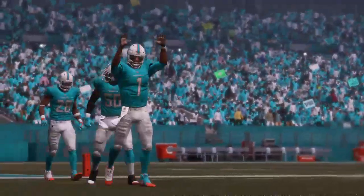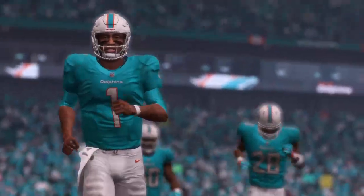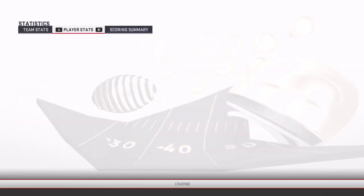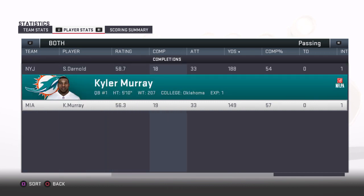So for the Dolphins, they make amends for their Week 1 loss by winning their home opener. And they will hit the road next week for a date with the New England Patriots. Meanwhile, for the Jets, they'll drop to 0-2. And they'll be at home for one next week as the Baltimore Ravens come to town.